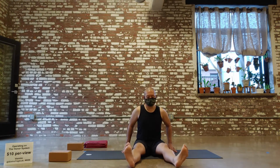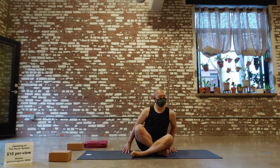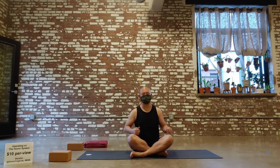And come back to center again. Cross your shins, but take the opposite shin on top. This is your non-dominant crossing of the legs. It should feel a little bit awkward, a little bit unfamiliar. That's what you're looking for.